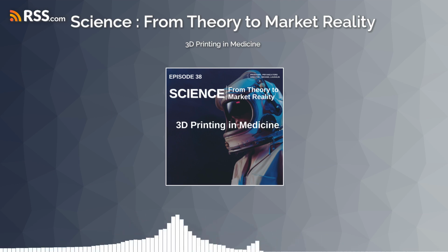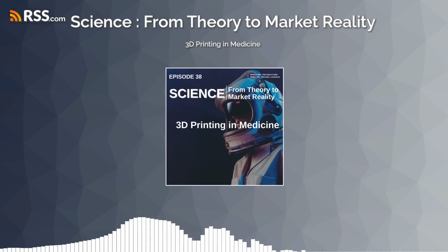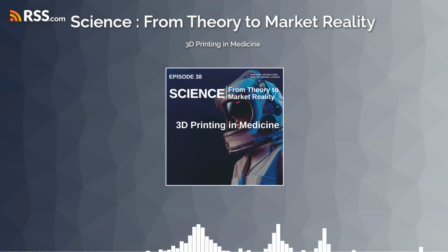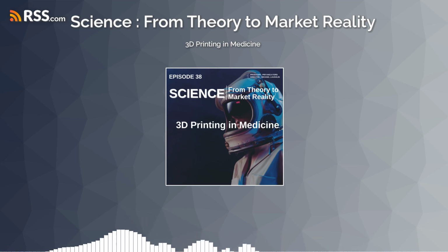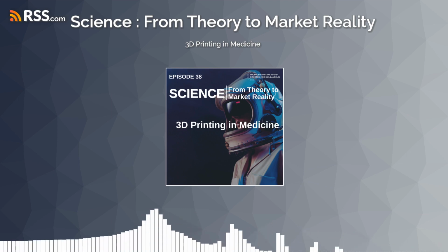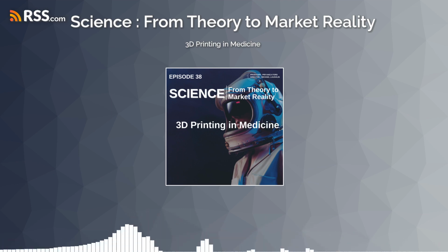Looking ahead, the future of 3D printing in medicine holds boundless possibilities. As technology continues to evolve, we can expect to see further advancements in bioprinting, tissue engineering, and personalized medicine. From custom-designed implants and prosthetics to bioprinted organs and tissues, 3D printing promises to revolutionize patient care, surgical procedures, and biomedical research, ushering in a new era of personalized healthcare.